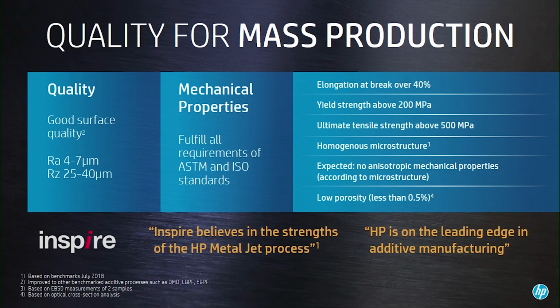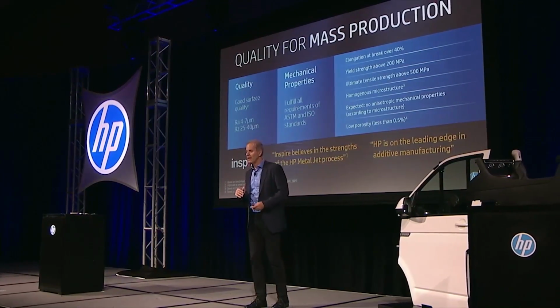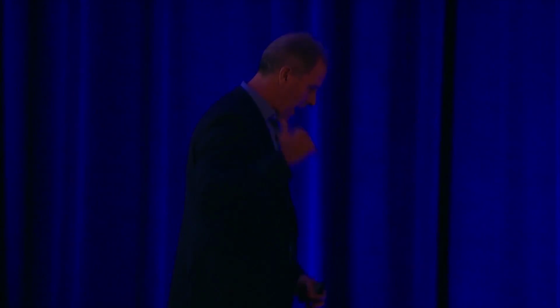Also, if you look at some of the quotes, they note that it's a homogeneous microstructure. And the significance of that is you really don't see this in other 3D metal printing technologies. And I love the quotes. You can kind of read them yourself. But I love the quote, leading edge in additive manufacturing. So I've talked about the technology. I've talked about the economics. And I've talked about the quality.